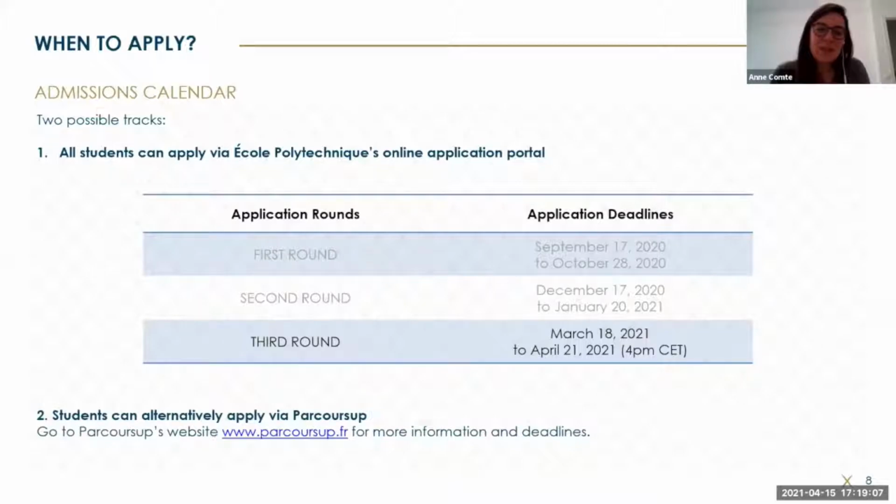For this year, it's now closed, but students also have the possibility of applying via Parcoursup, usually for French students, but it's also possible for others. But just remember that it's only one application per student and per academic year. So you have to choose either directly on our application portal or via Parcoursup. For next year, an entry in September 2022, we'll have again 3 rounds of application during the year, but we'll communicate the fixed deadlines a little bit later in the year.